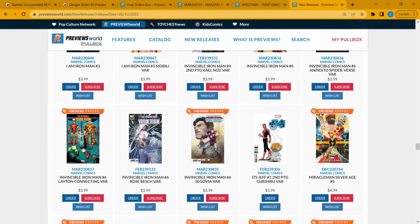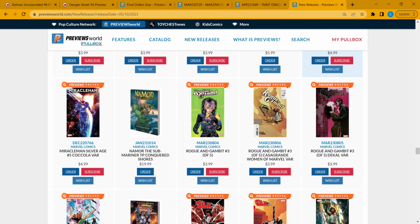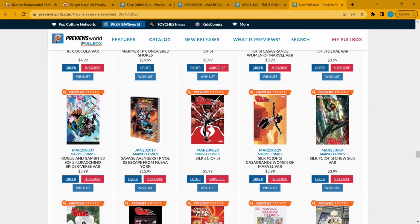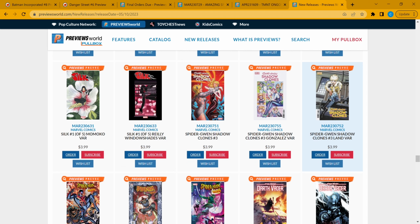All right, got some Iron Man. It's Jeff, number 1, the second printing. I heard It's Jeff was actually pretty fun, so I might check it out. But if you didn't check it out, I heard it's a fun little book with a fun character, Jeff. Silk is getting her own series again.